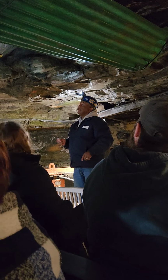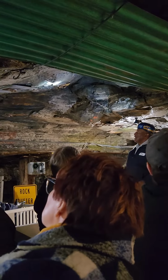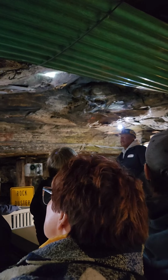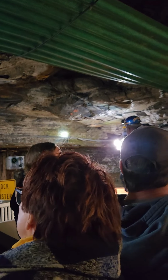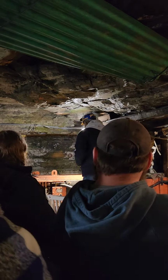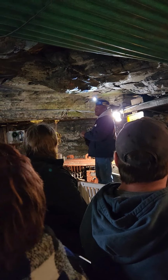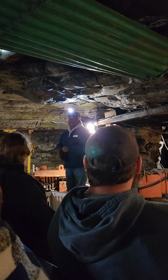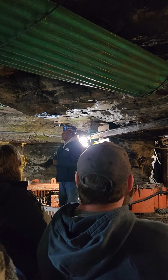Look over the top of your head. You see these things, rusty plates up in the rooftop? These are called roof bolts, guys. This is what keeps the top from falling in. Those are put up by this machine right here, and it's called a roof bolter. The roof bolter operator, in my opinion only, he's the most important man in the coal mine because he's the man that keeps this top from falling on your head. I think that's pretty important.